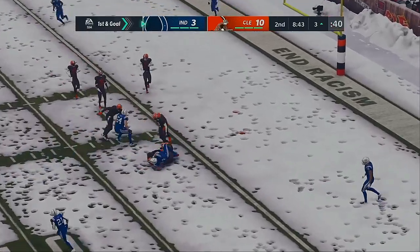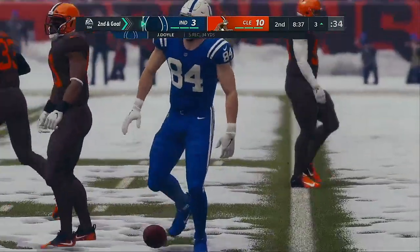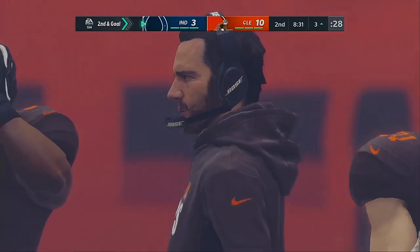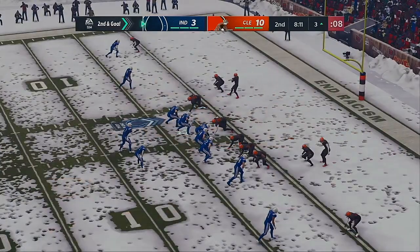This will be caught at about the 6. And he'll be brought down here at the 3-yard line. That'll bring up 2nd and goal after the gain of 5. I know the halftime's approaching, but I don't think he's going to want to take a break. That's his 5th catch. Yeah, they've really been targeting the tight end. So the ball position now at the 3. Here's 2nd and goal.